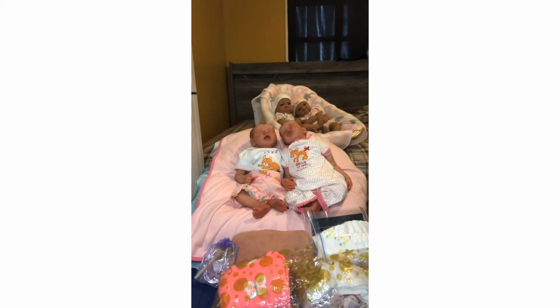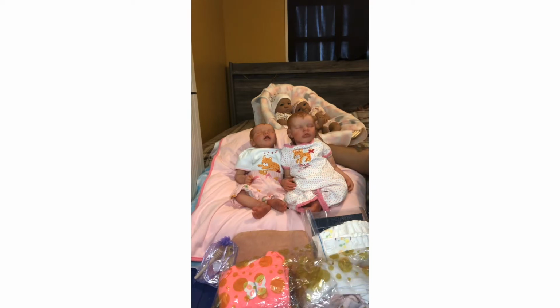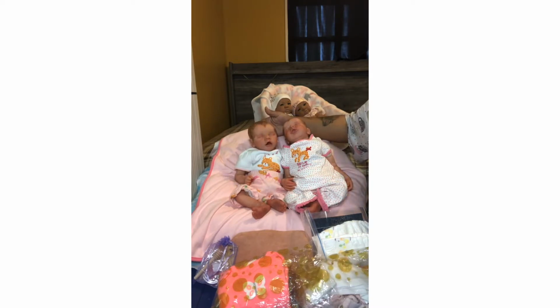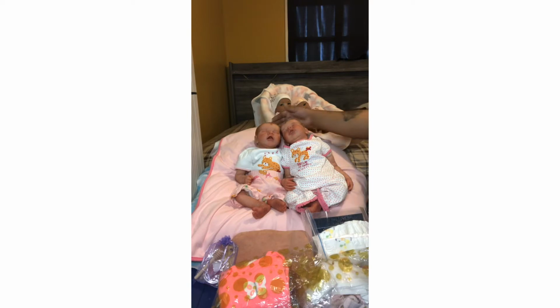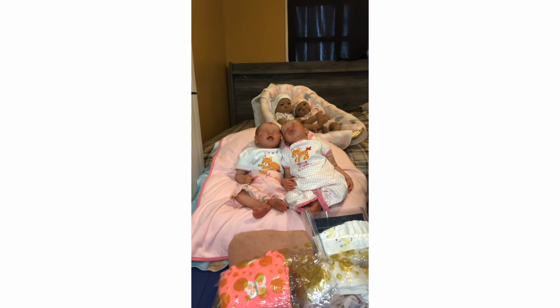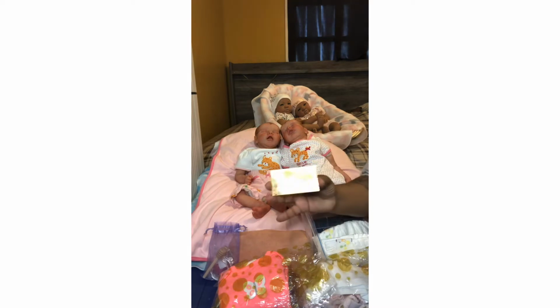And here it is. So excited. I ordered these girls. Let's see if you can see who they are. And her. I'm trying to lift their heads so you can see them. I ordered these girls earlier this week. They came super fast. I ordered them from a great doll artist. I ordered them from Honeybee Nurseries.